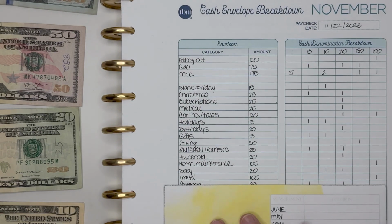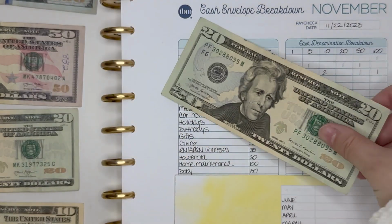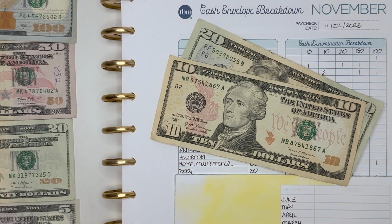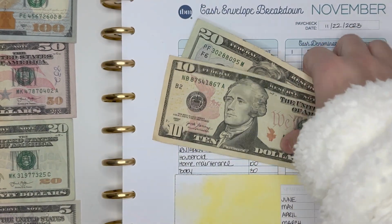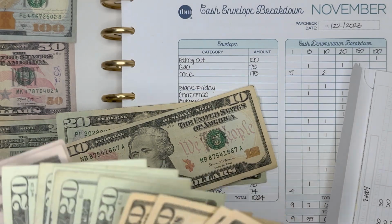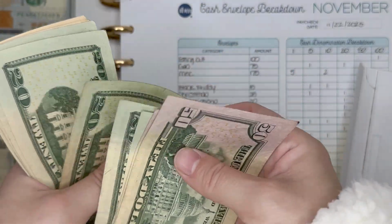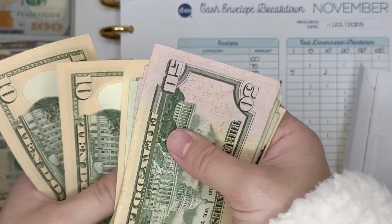Next, we have baby. Again, I don't have a baby, but I'm hoping to one day. And so I'm starting to save for it. So we have a 20 and a 10, that's $30. That's my last 10. So you can see most of my bills on the side here. I do still have some singles that are down below. So $30 is going into my baby envelope, and we should have $330 with this deposit. So let's count it up. 100, 150, 170, 190, 210, 230, 250, 270, 280, 290, 300, 310, 320, 330.